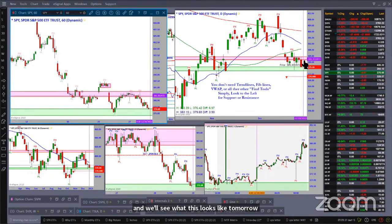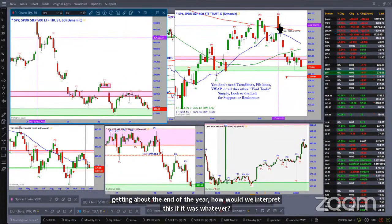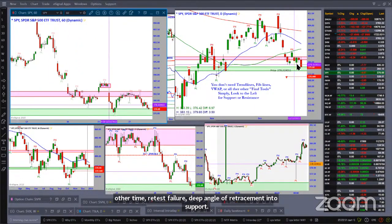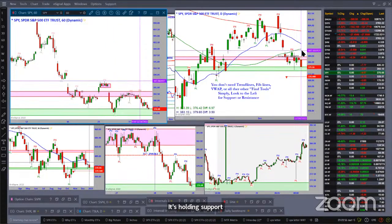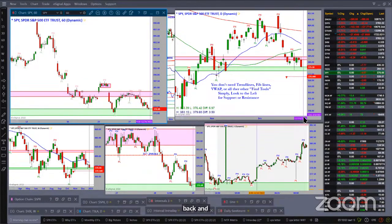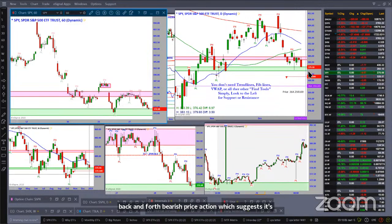And if it's just hanging down here, forgetting about the end of the year, how would we interpret this if it was any other time? Retest, failure, deep angle of retracement into support. It's holding support, a bottoming tail bar that doesn't follow through to the upside, just chopping back and forth. Bearish price action, which suggests it's going down. And we'll see where today ends and where tomorrow leads.